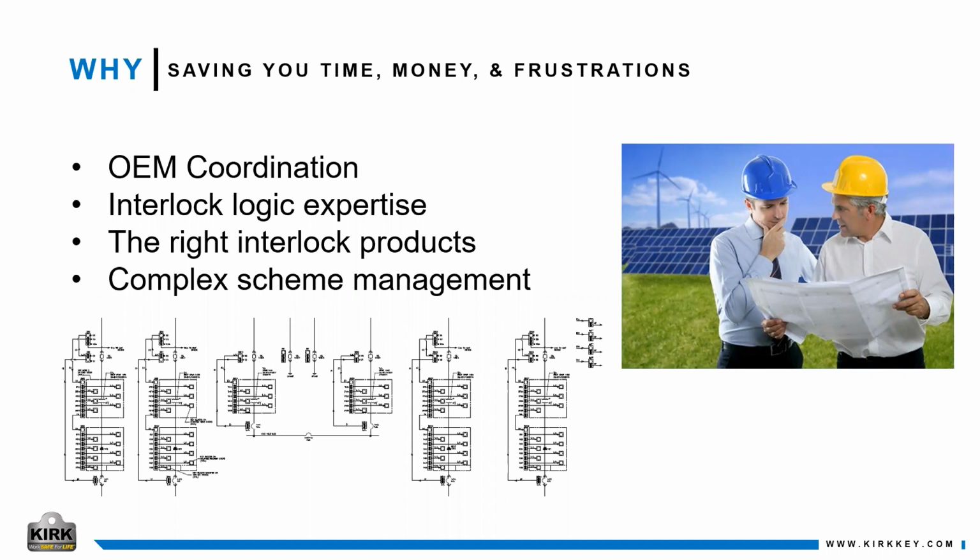If that change reflects changes to the interlock logic, we can make sure that we adapt the scheme to meet those new changes, so that in the end you have a finalized scheme that is efficient and most of all safe for the customer.